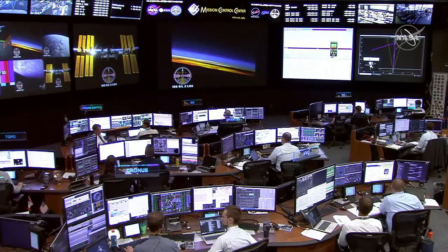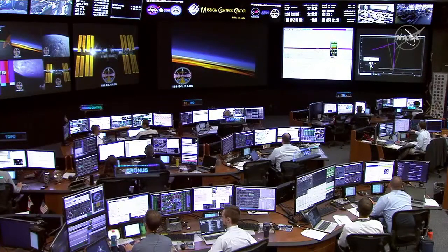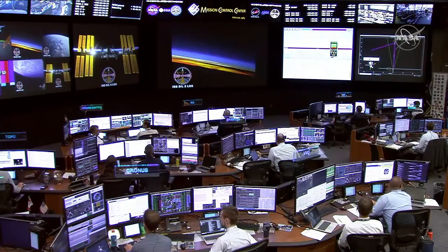In the meantime, we did have confirmed contact and capture at 6:35 a.m. Central Time, 11:35 GMT. And that was after an on-time undocking from the original docking port at 5:45 a.m. Central Time.